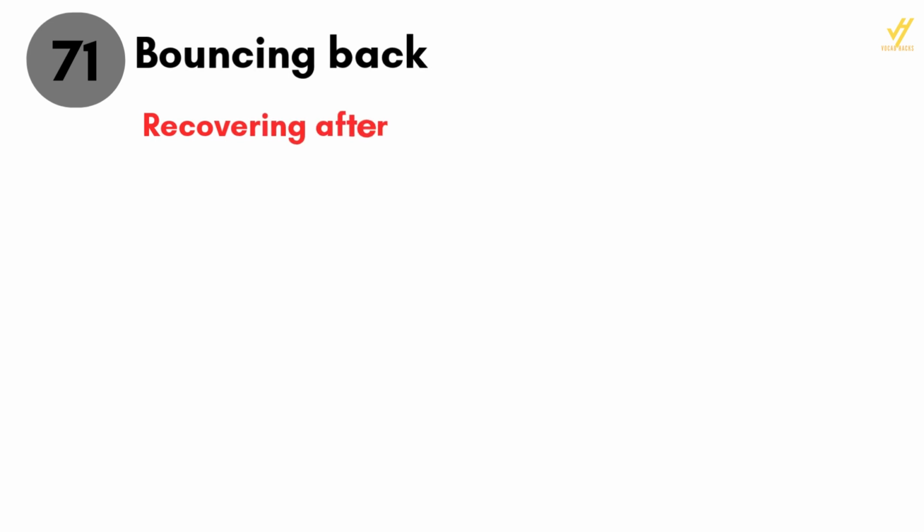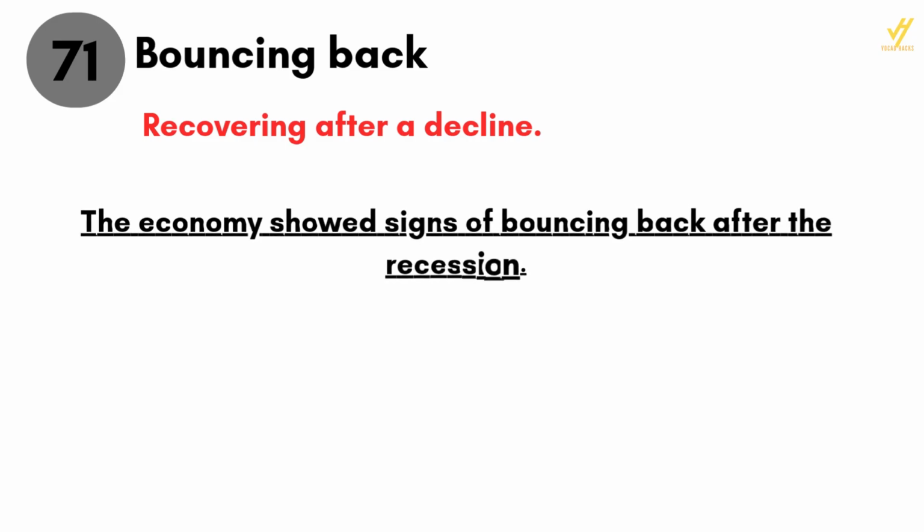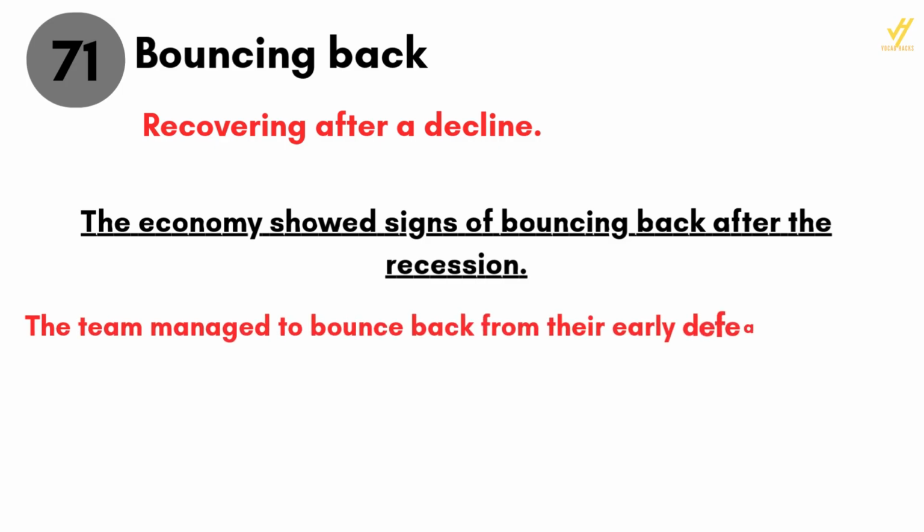Bouncing back. Recovering after a decline. The economy showed signs of bouncing back after the recession. The team managed to bounce back from their early defeats and win the championship. The stock market is gradually bouncing back after the initial shock of the announcement.